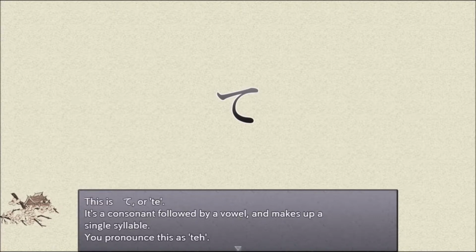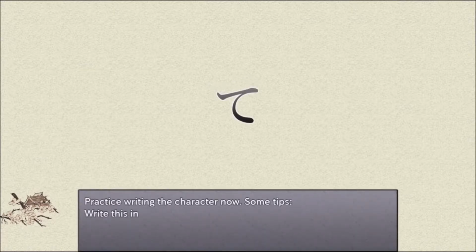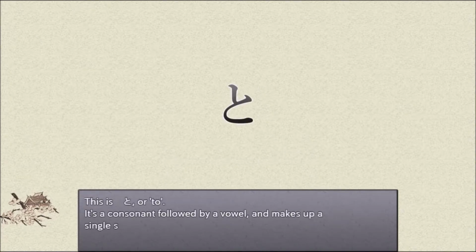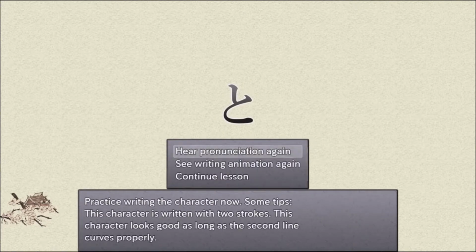Te. This is te. You pronounce this as te. Write this in one stroke. Start with a straight but tilted line at the top, then curve it in as you go down. Te. To. This is to. You pronounce this as to. This character is written with two strokes. This character looks good as long as the second line curves properly.